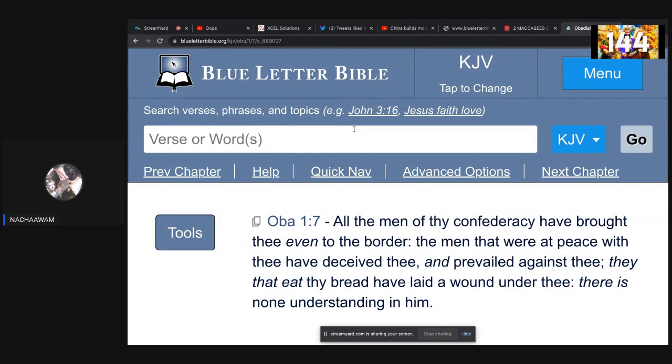All the men of thy confederacy have brought thee even to the border. The men that were at peace with thee have deceived thee. Yeah, man, the NATO and the EU. America's allies, even China, because China allegedly was a so-called ally of America too. Now they're not anymore. It says, and prevailed against thee. And China also eats the bread. It says, they that eat thy bread have laid a wound under thee.